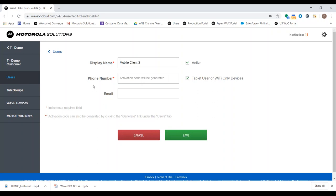For the email address, you can have as many mobile clients on one email address as you like. They'll just receive multiple emails with the activation codes on them. So you can either do that unique or all on one. It's up to you.